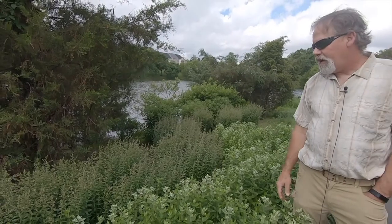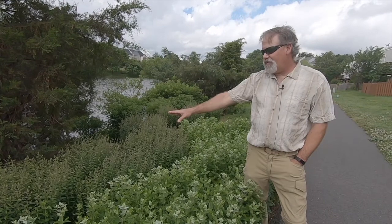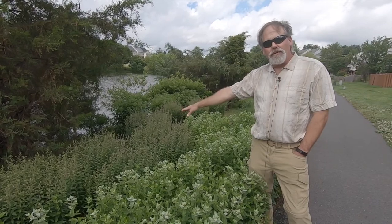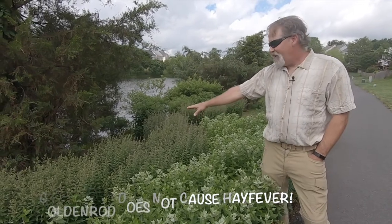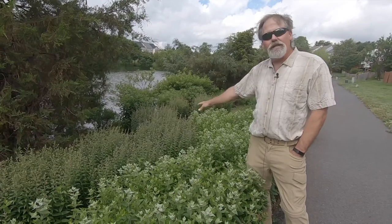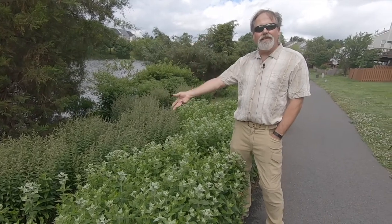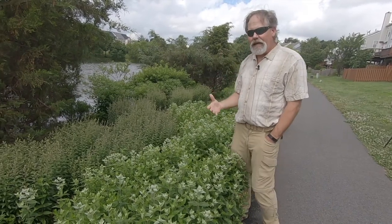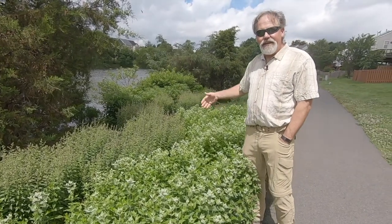And again, just to speak a word, a lot of people blame hay fever on goldenrod, but it's not what causes hay fever. The pollen of goldenrod is really, really heavy. And if you come back here when this is in bloom and look at the ground, you'll see the ground yellow, which is basically the pollen just so heavy that it falls down to the ground. It doesn't become airborne.